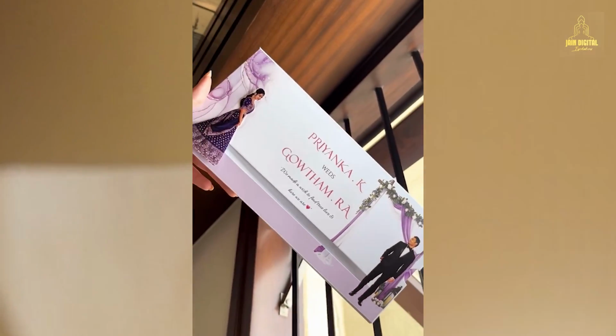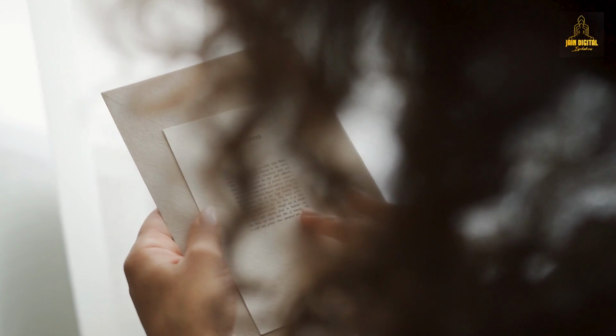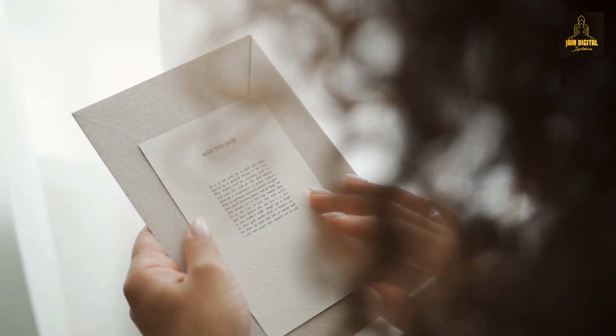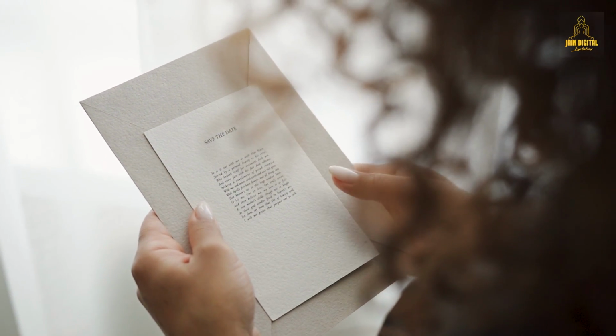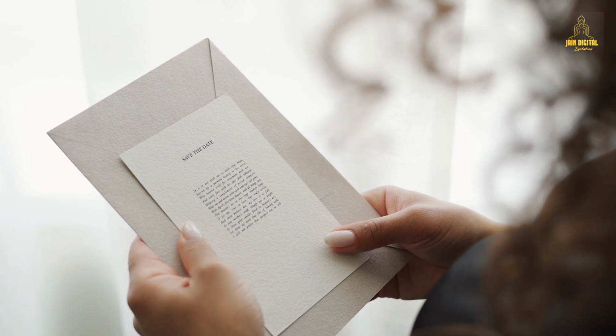Okay, so next point is proofread like a pro. Before printing, हर एक डिटेल्स को 2-3 बार proofread करें. A single typo can ruin the impression. Ask a family member or a friend to review it too. It's always better to have a second pair of eyes.